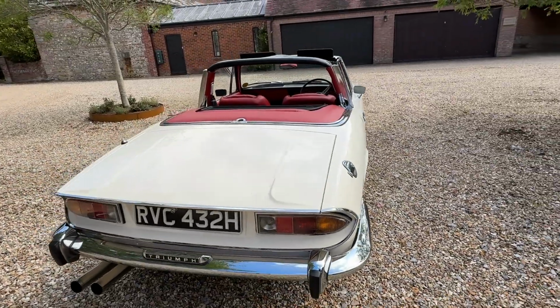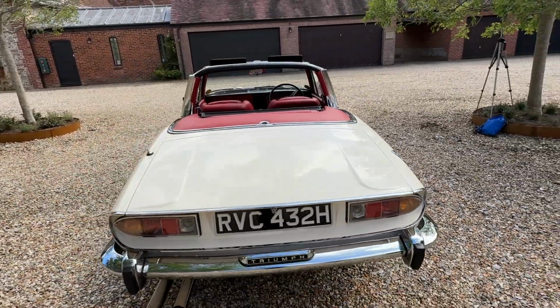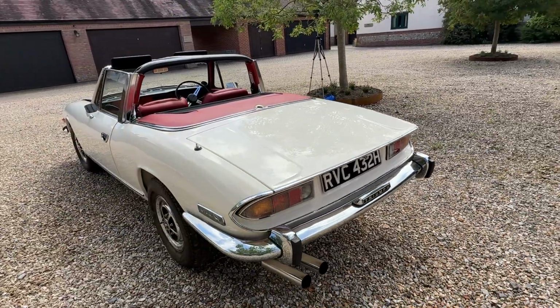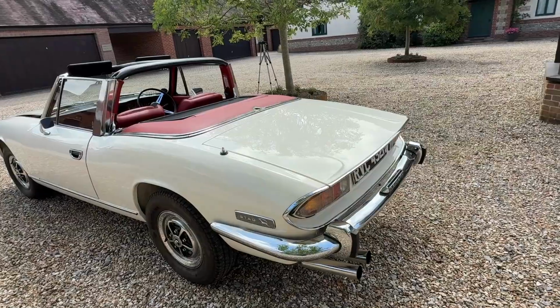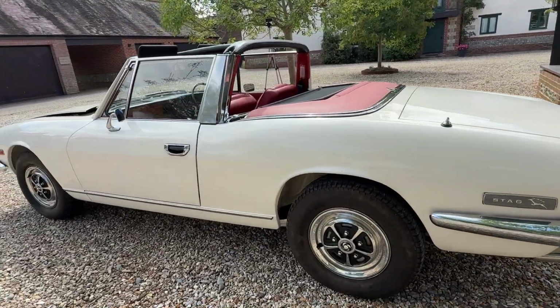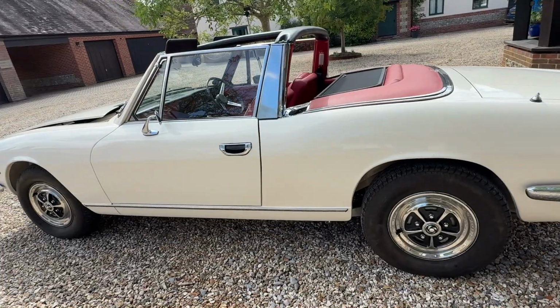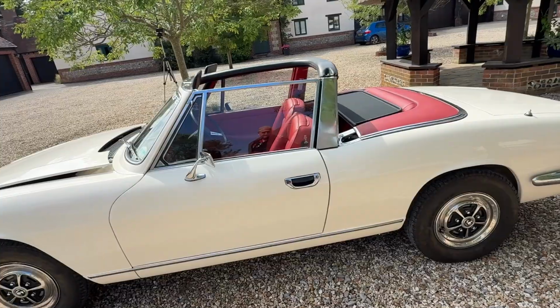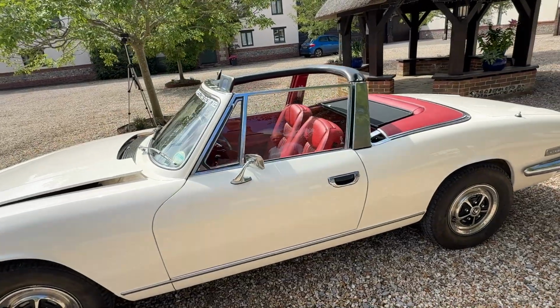So how much have you driven it, Greg? The car had only done 800 miles after being restored. It was restored 12 years ago, but I've done about 1,500 since. It's been trouble-free motoring, even in the heat and even in traffic jams. That's really good. It's encouraging to know that it's reliable.